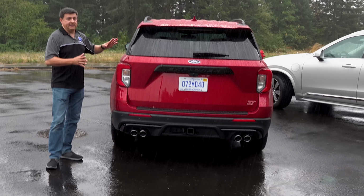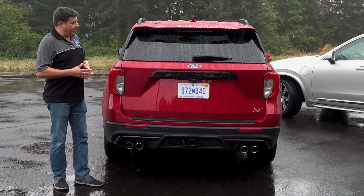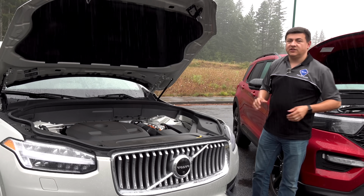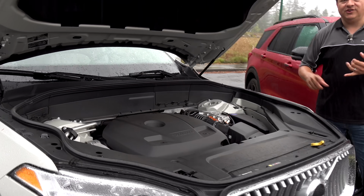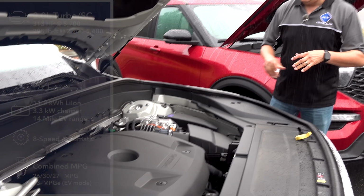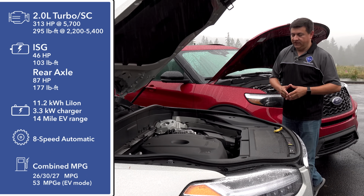Now, the Explorer, again, is going to be unquestionably more fun, but it's a little bit less refined all the way around. Under the Volvo's hood, we have everything in the kitchen sink. We have a 2-liter direct injection 4-cylinder engine. It's turbocharged, it's supercharged, and it has a plug-in hybrid system attached to it. That gives us 400 horsepower and over 470 pound-feet of torque.